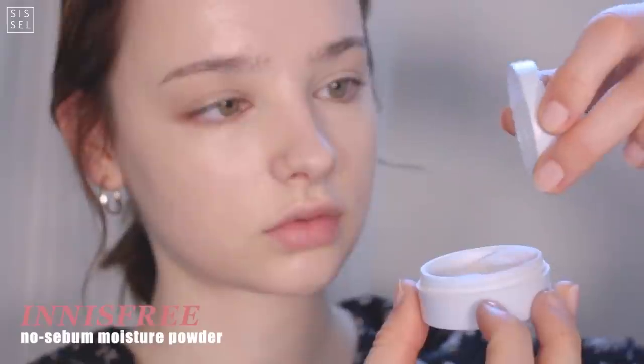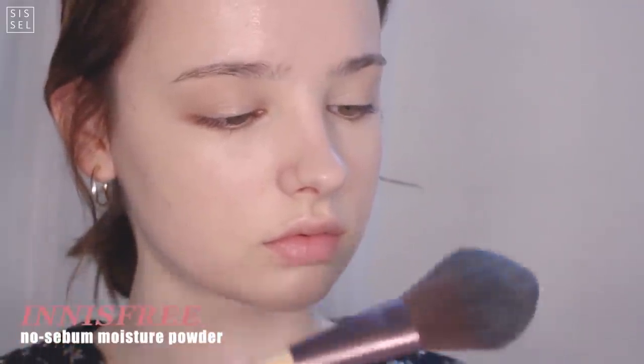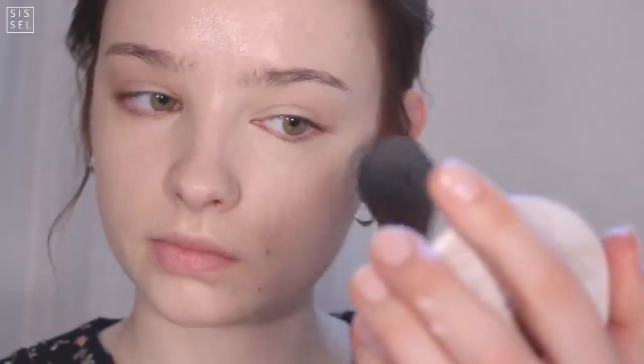I'm setting all of the makeup with powder. This powder is still gonna have a dewy finish when I'm done doing it, and that's what I really like, because it looks so fresh and natural when you're done with your makeup.